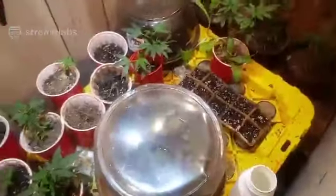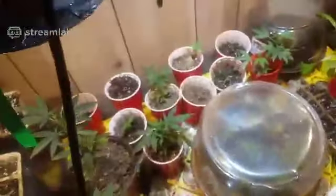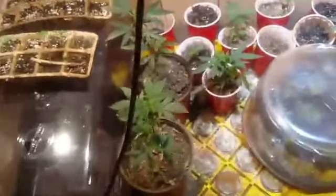This is my veg area. I got clones trying to work themselves out in my cake pans. Now I told people before I got 2 cake pans and I got a regular dome, and I did that for the 3 plants that I had upstairs, so I could take clones off of each one of the plants and keep them separated, know which one it was without marking nothing or losing track of it.